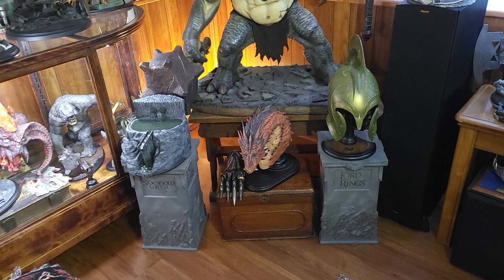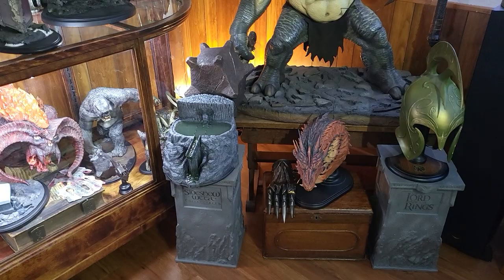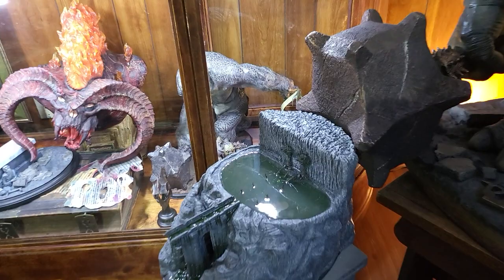Currently I have them, one displaying the United Cutlery Elf helm and the High Elven Warrior helm, and also this amazing Andy Mee custom piece. It's very cool. It's got the watcher and the water in there. Look at him. I like it. I got the door. Got a lot of goo. Cool. It's very cool.